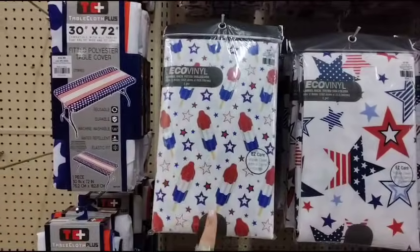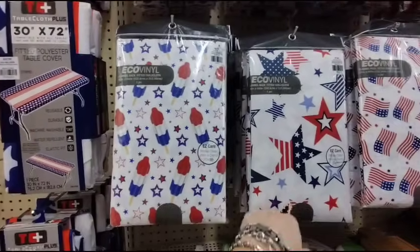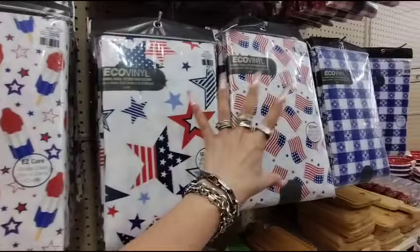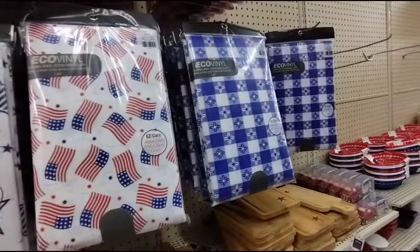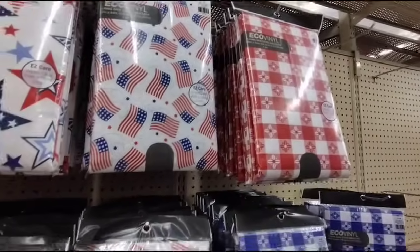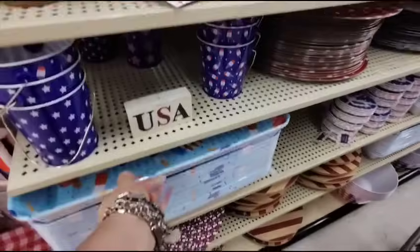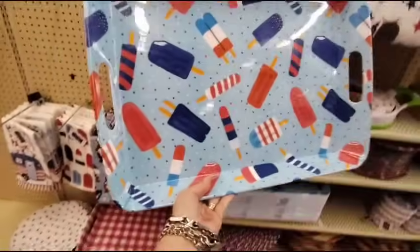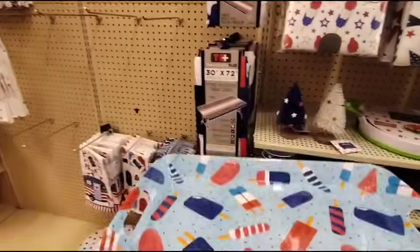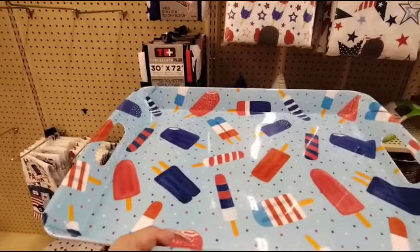Ooh. I like this. $7.99. I love that. Atomic Pop look. And the stars and the flags. And then you have the gingham, the blue and white. And then you also have the red and white up there as well. And look at, this is a gorgeous, love that tray. I might have it. So I don't want to buy it because I might have it. So we're going to have to wait and see if I have this.